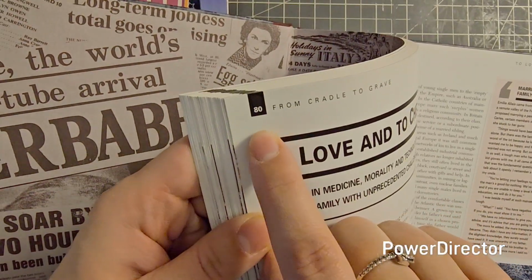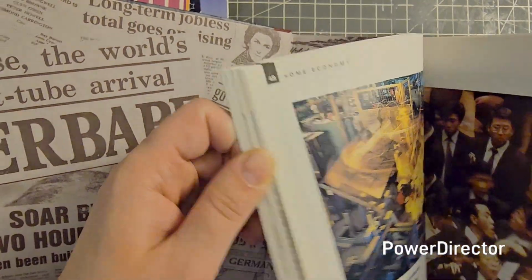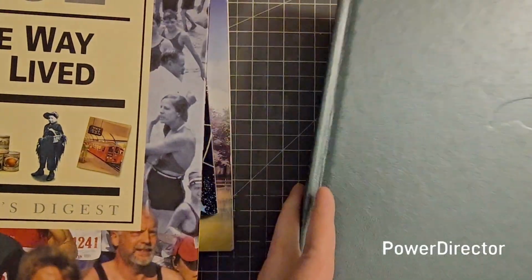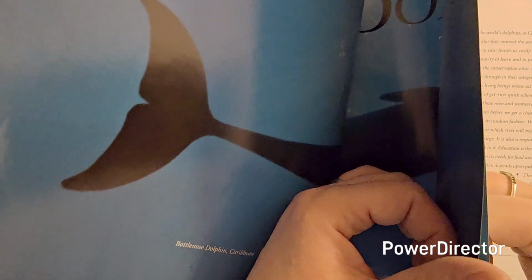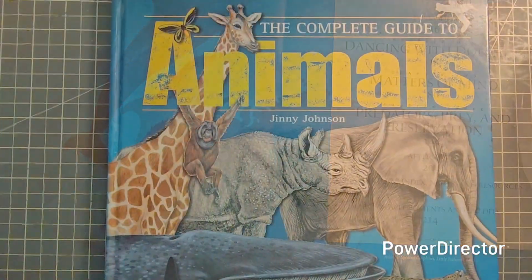And these ones were awesome because they're white on these black strips, and it's on every single page. So I thought that was great. I have this book on dolphins, and there's a page where the contents are on this cream colored paper and they're a decent size.